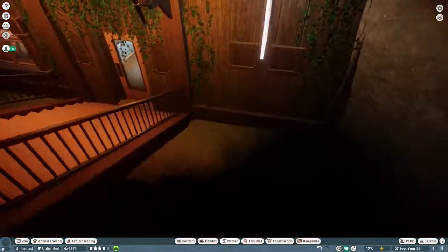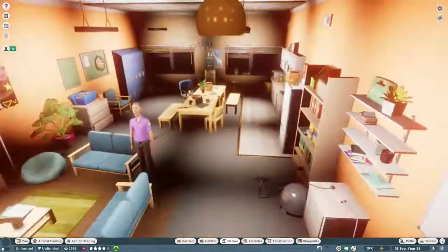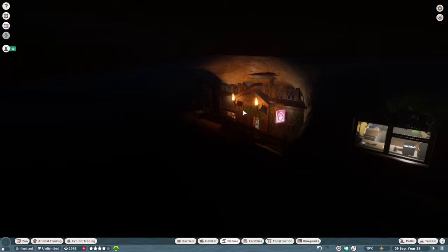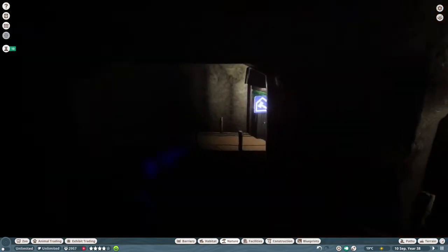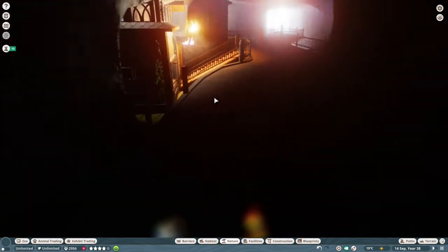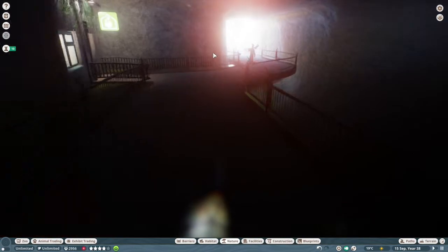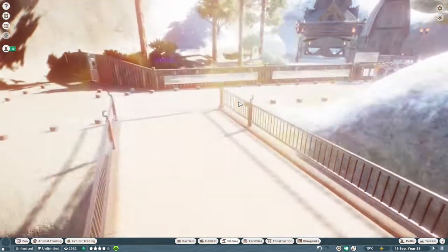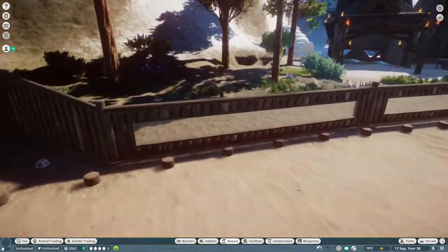Did the mountain get in? I think the mountain might have got in. Did the mountain get in? Tell me. No, it did not. That's depressing. But yeah, we have this everlasting long cave. Oh god. Anyway. Oh, that's bright. Whee! Epic graphics, very cool.